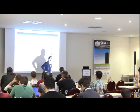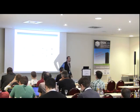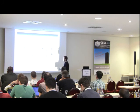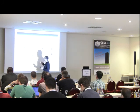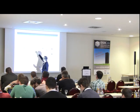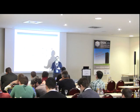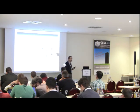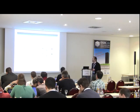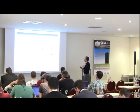And the Walrus server is where we store S3 data in the environment. Then for each cloud, we tend to have one cloud controller and one Walrus server. And then below that, we can have multiple clusters. So a cluster controller is the part which is going to do the NATing translation, the network translation, sorry, and is also going to start the instances on the node controller.